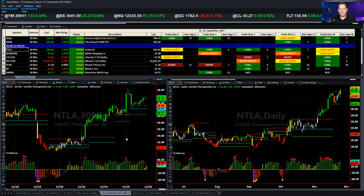Intelli Therapeutics. Breaking above. Had a nice trade on a 30-minute chart at about, let's call it the 32, 33 level. Could have got in somewhere around there. Would have been out on the orange, which is a profit-taking signal. Out in the orange, about 35 for a quick 8% over a couple of days. Got another yellow, been a bit wonky above.